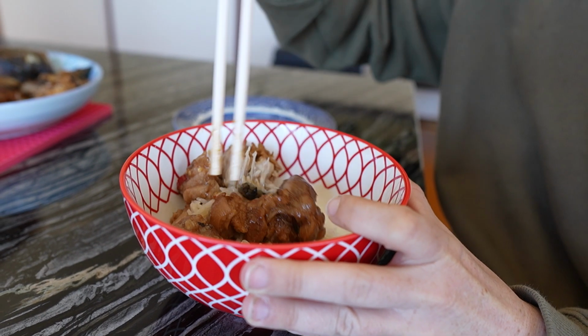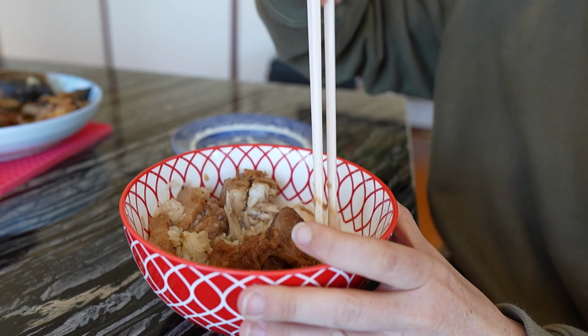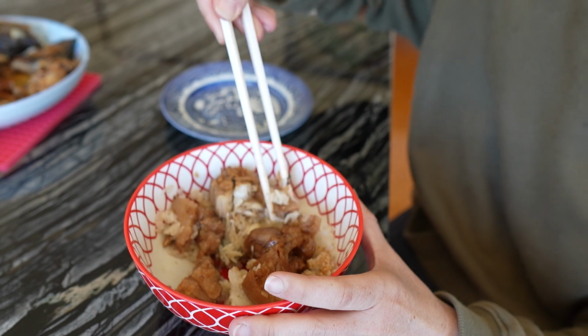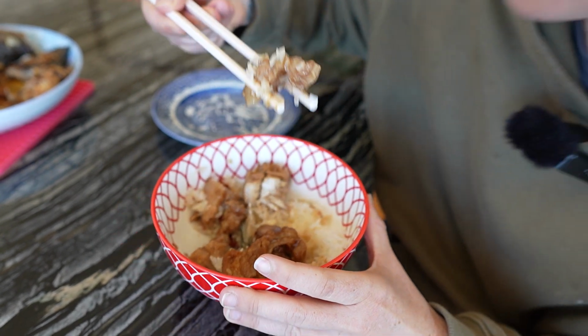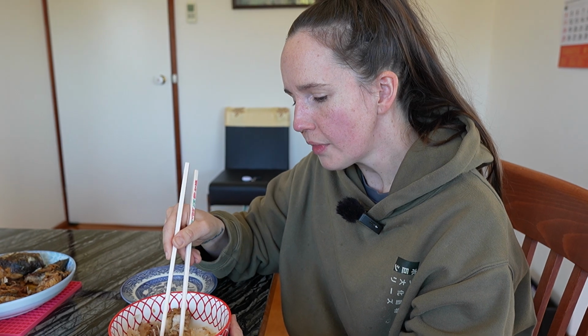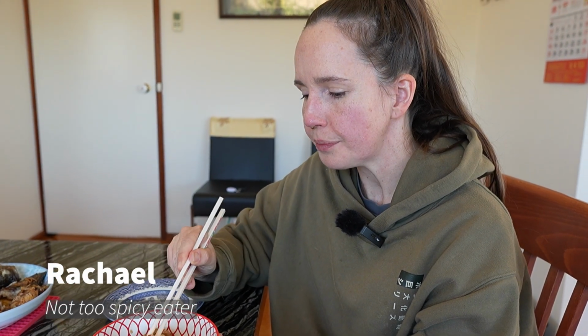Alright, this is how I like to do it. I'll mix it all into the rice with the sauce, and I'm going in for my favourite one, which is the pork and black bean. There's a reason it's my favourite. Like a little bit spicy with the chili, not too spicy for a white girl.